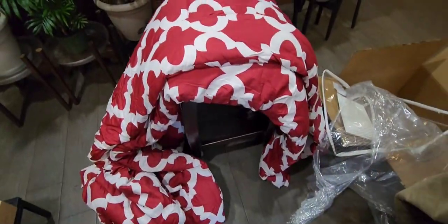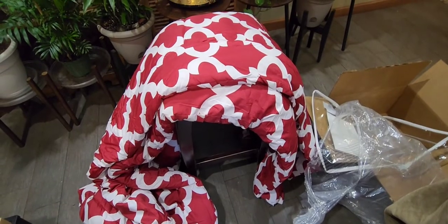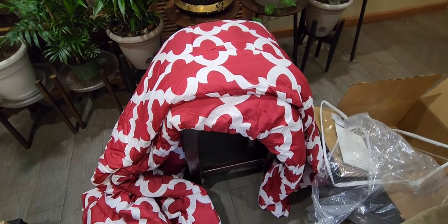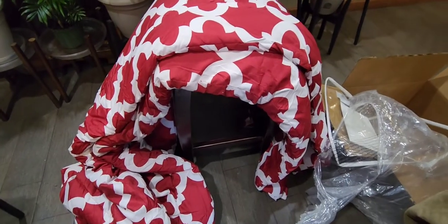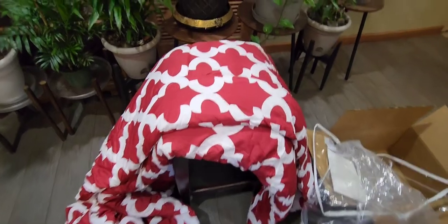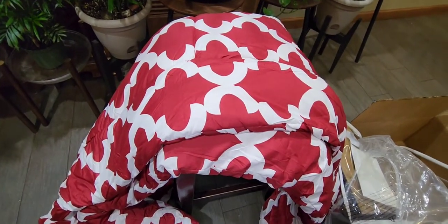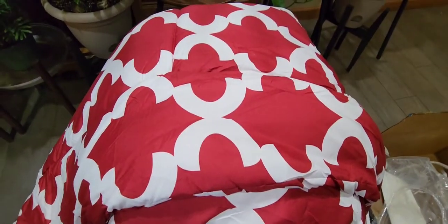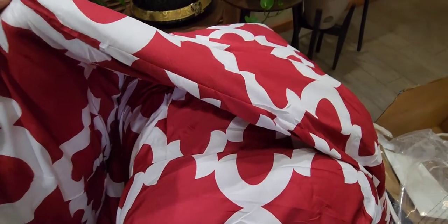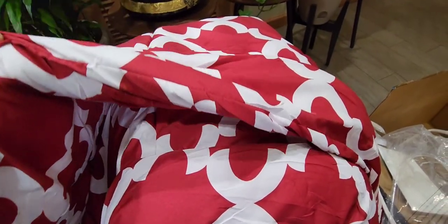Yeah, what do I think about it? I wouldn't pay more than $23.99 for it. Actually, I wouldn't pay more than $15. Yeah, I'm going to say this is a $15 blanket all day long. It looks so luxurious in the pictures, but in person, look how thin this is. You see how thin that is? Look at that. Is this a quilted quilt?